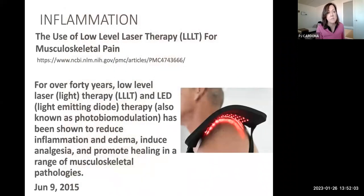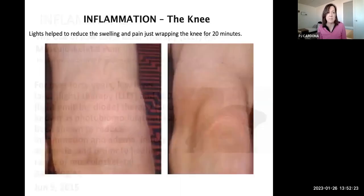Here is an article out of the National Institutes of Health as well, looking at over 40 years of data and 40 years of clinical studies, and absolutely verifying that light therapy reduces inflammation and swelling and helps with pain relief and all kinds of good stuff. That was in 2015. Just a before and after picture of light therapy. In 20 minutes, this gentleman found his kneecaps.